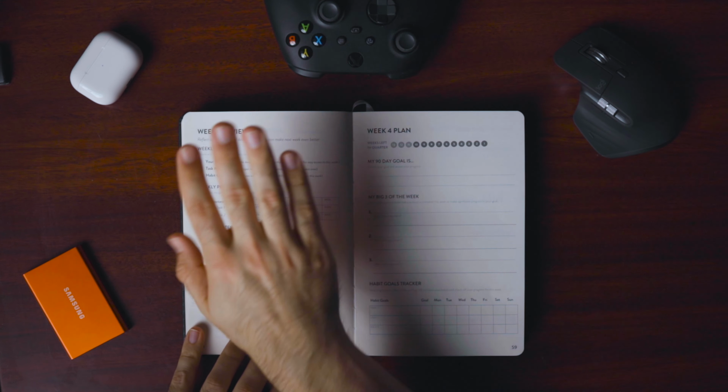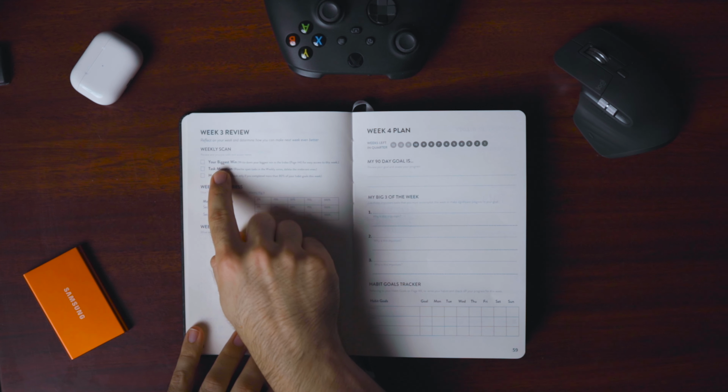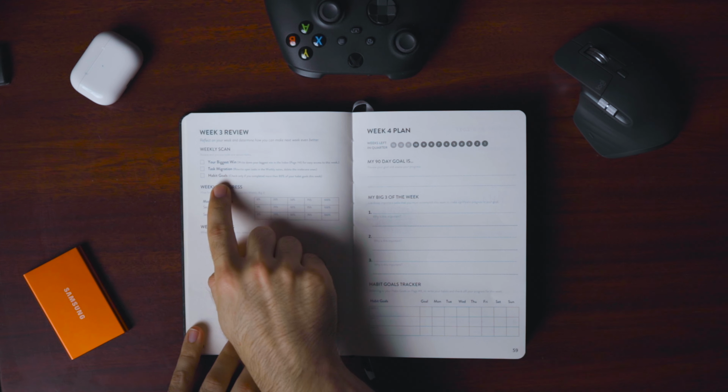Then when you finish a week, you have your week review, and there you'll list out your biggest win, what was the biggest accomplishment that you had that week, and you'll put that again in the index. That way you can look back and celebrate those small wins every single week.